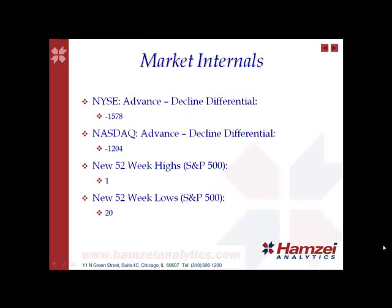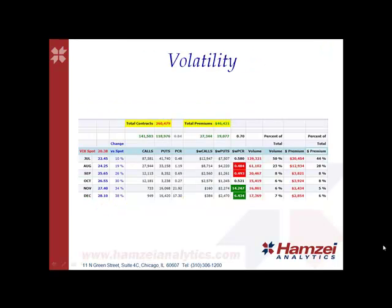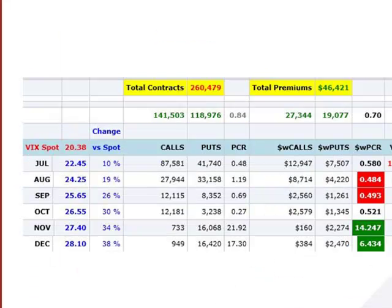For the market internals, the New York Stock Exchange advanced decline differential closed at negative 1,578. The Nasdaq advanced decline differential closed at negative 1,204. There was one new 52-week high for the S&P 500 and 20 new 52-week lows for the S&P 500. For the volatility, there were 260,000 contracts traded on the VIX today, with 46 million in total premiums paid.